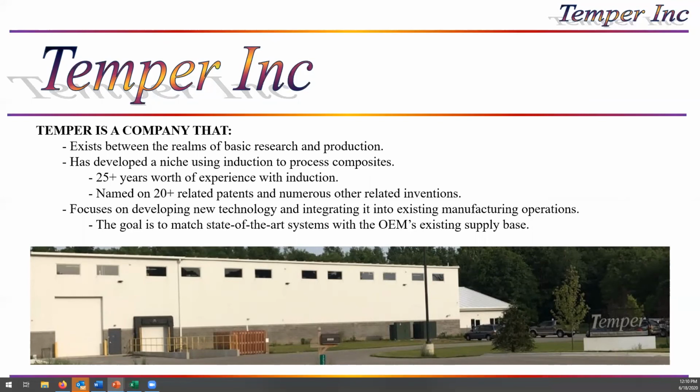In 2005, through contacts developed during the hot metal gas forming program, Temper was contacted by the Boeing company to conduct research using induction heating and to develop a new method to rapidly consolidate thermoplastics utilizing the power of induction heating and the ability of some materials to become non-magnetic at specific temperatures. Recently, Temper has been commissioned by the Boeing company to commercialize these technologies to the manufacturing supply base.